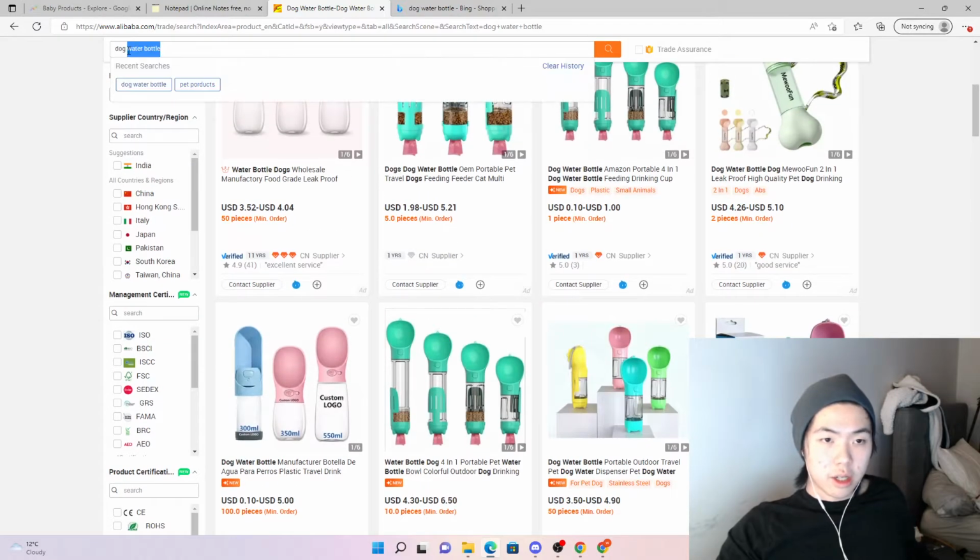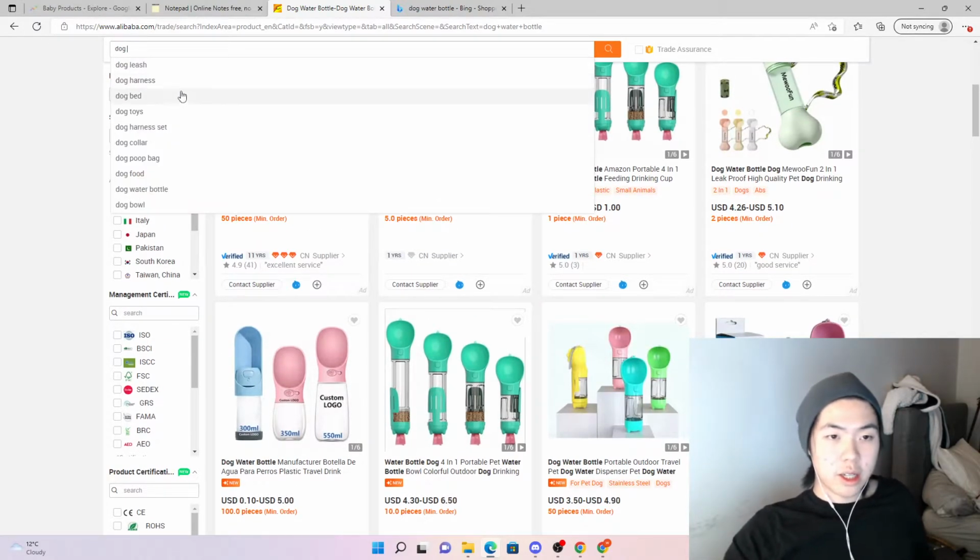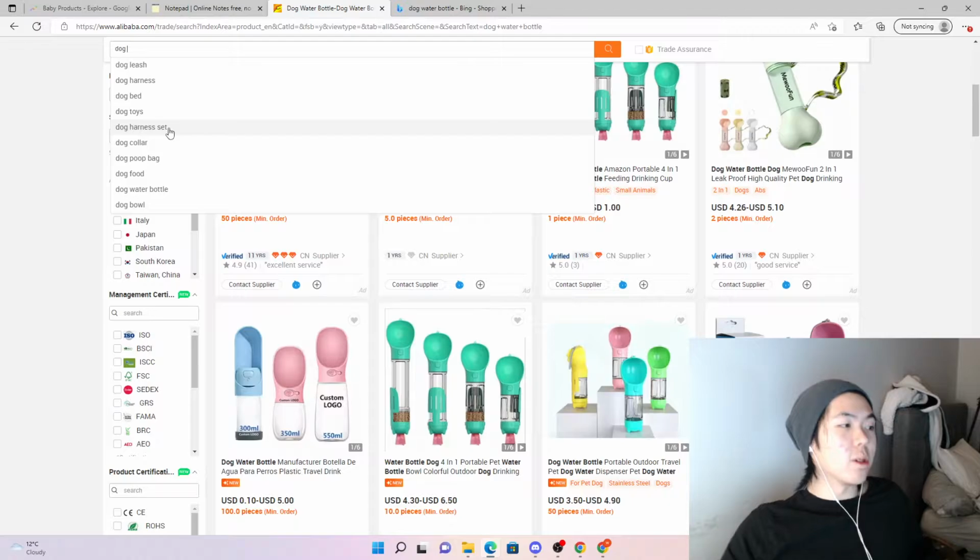So obviously it's not good to sell that. Dog beds, very popular as well. Dog toys, very popular. Harness. That's why I'm leaning towards the cleaning products.